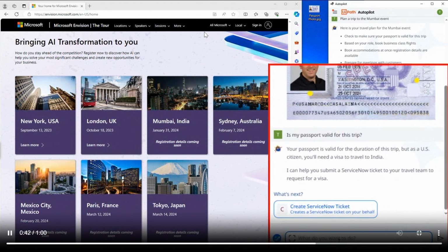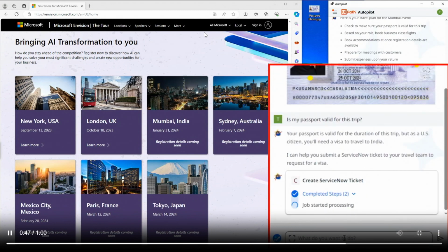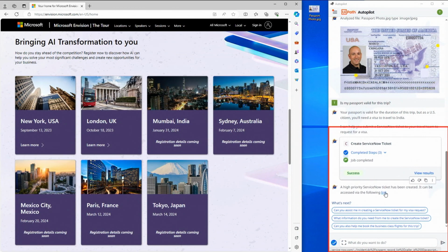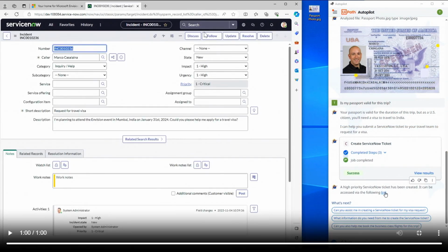Now, at Microsoft, to request a visa, we have to go to the ServiceNow system and file a ticket. But UiPath can automate that too. And so using this conversation and the information that I got from my passport and from this website, it's able to pre-fill a ServiceNow ticket, which I can then file with ServiceNow and get approved.